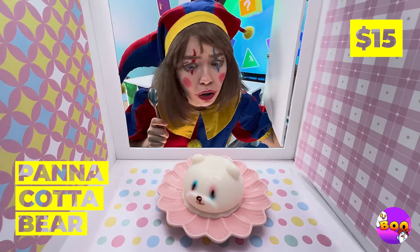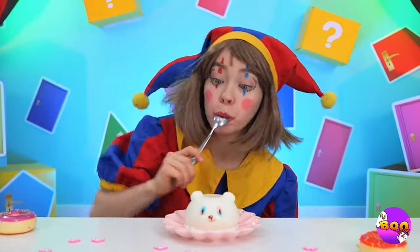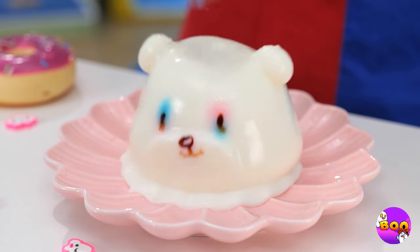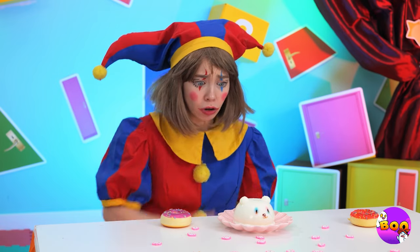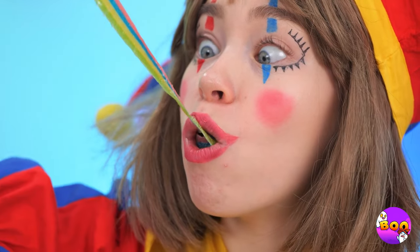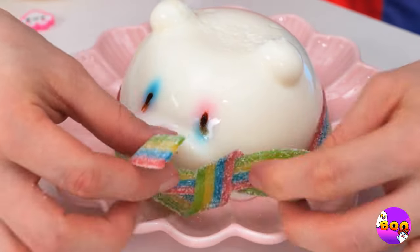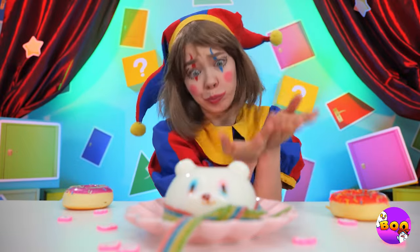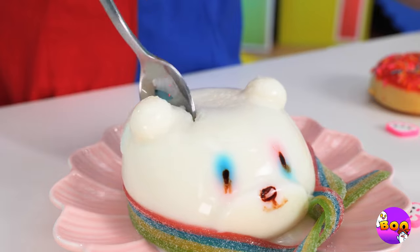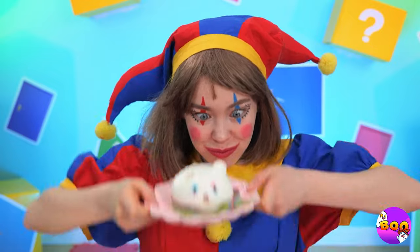Oh, wow, it's a panna cotta bear. Give it a whack and watch it jiggle. But this bear looks cold. It's as white as a sheet. I know, some rainbow ribbon candy will make a great scarf. Aw, so cute. Why, it's positively scrumptious. The spoon's just gonna slow us down.